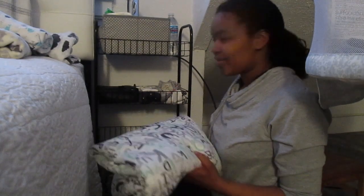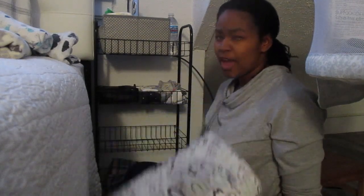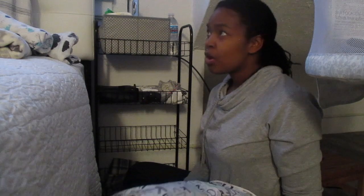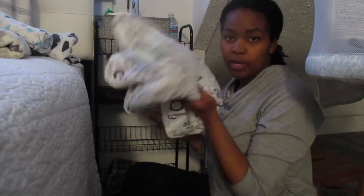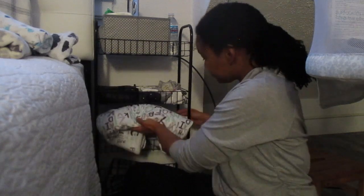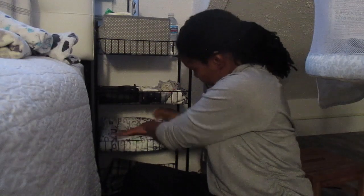The next thing I have are my blankets. I like to keep a thick, warm blanket because we did have him in February. It wasn't that cold this year, but just in case we need it. Keep a nice, thick, warm blanket. Keep that there.